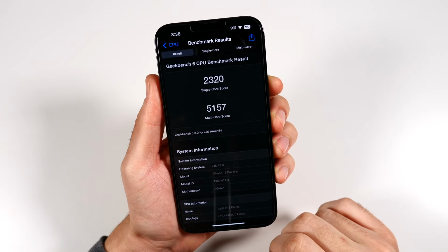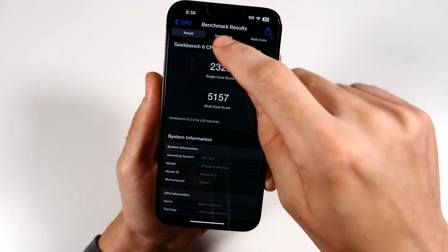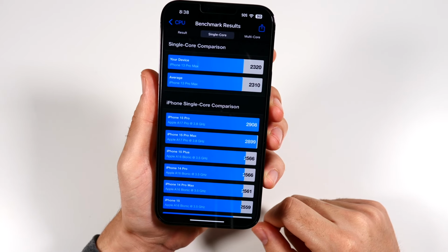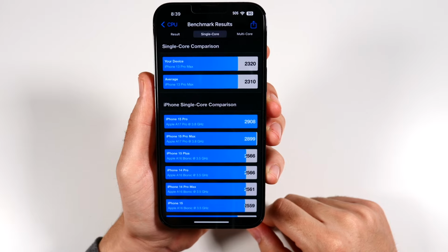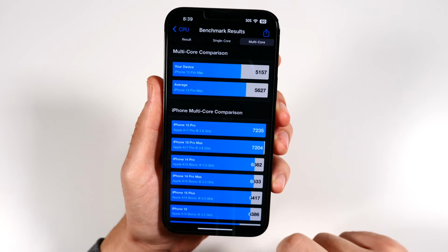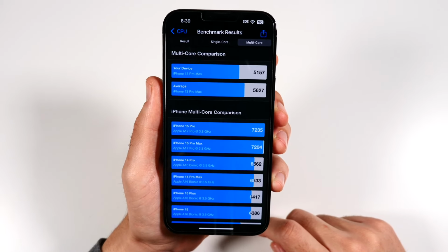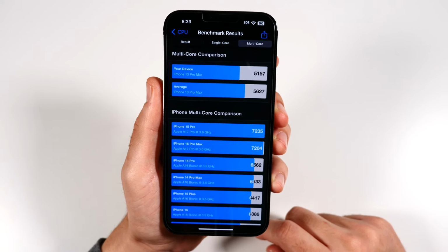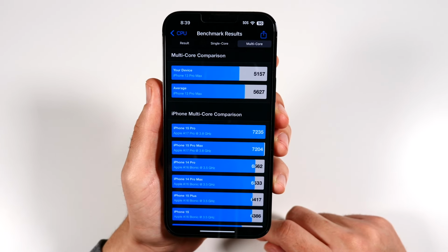And here's our Geekbench score of a single-core 2320 and 5157 on that multi-core score. Now, if we take a look at the averages, we're actually doing 10 points better than the average. So that's showing you performance should be about the same, if not better, on iOS 18. And you'll see on the multi-core score, not better. So only on that single core. As we push a little heavier, we need some more optimizations on iOS 18.